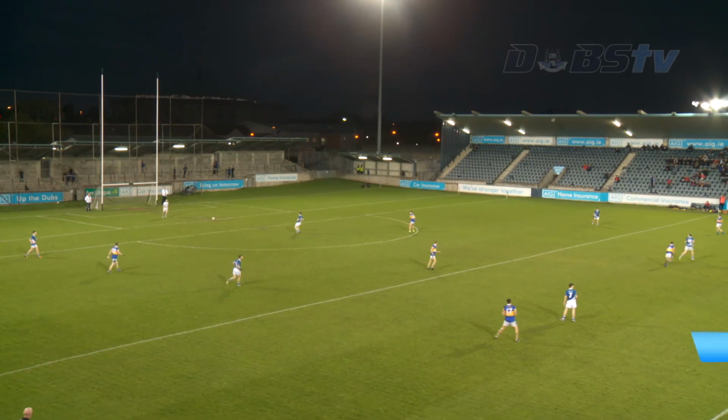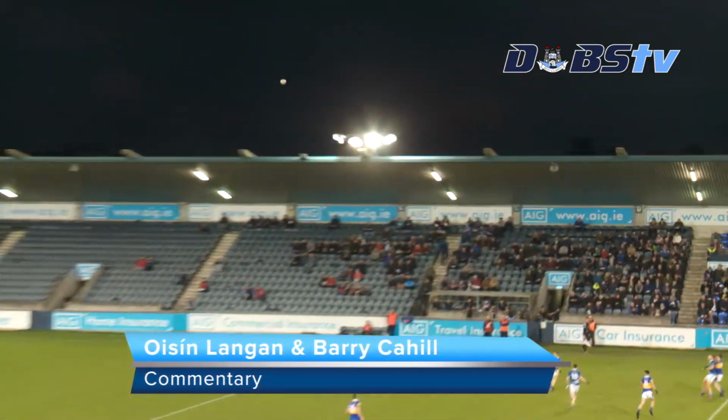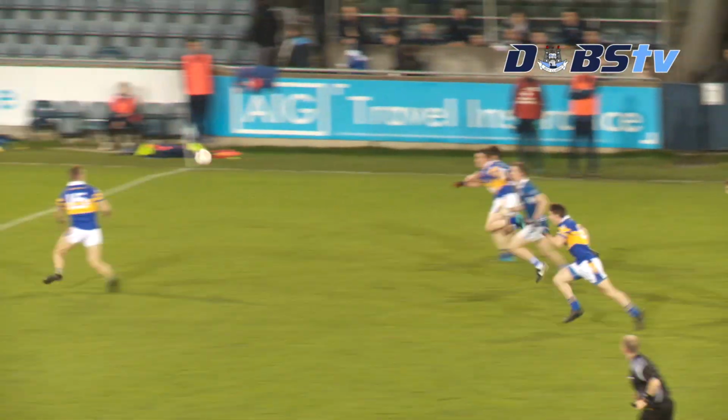Goalkeeper for Skerries Harps is Shane Davis. Looks up the park, assesses the options, gets plenty on that one with the left boot, drops it up towards the 65. It's assisted by a Castleknock man who gets it down the line.